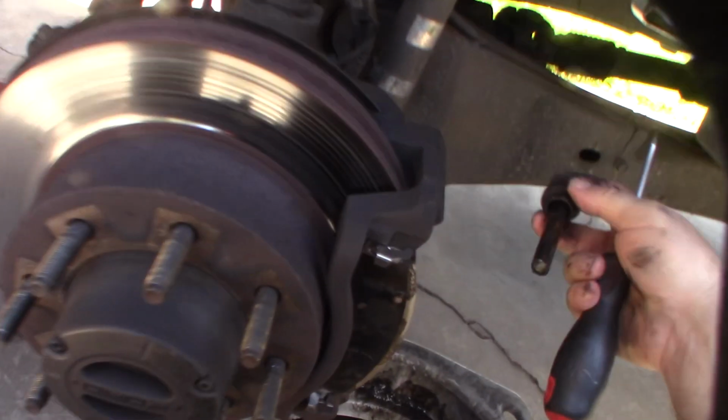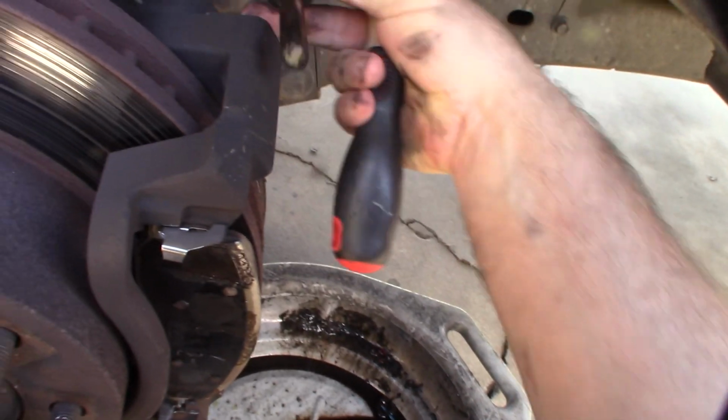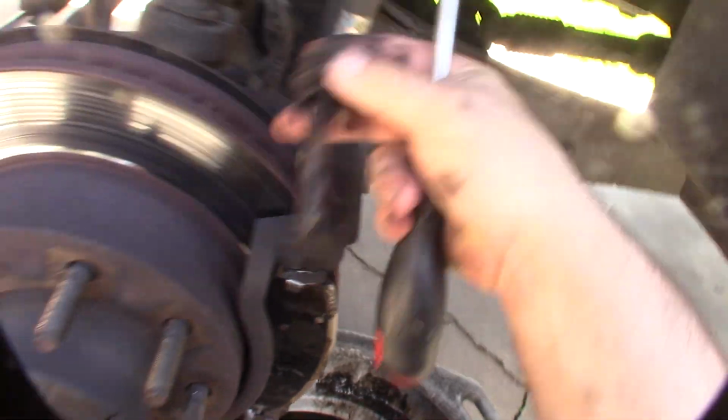I almost forgot to mention, I'm also doing the slide pins. This one was really sticky, especially when the caliper goes back and forth. So I'm going to ultrasonic clean those too.